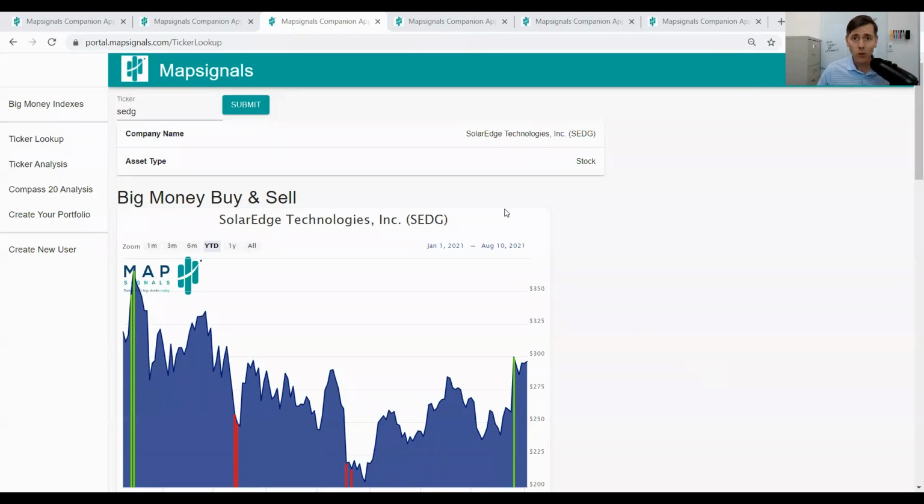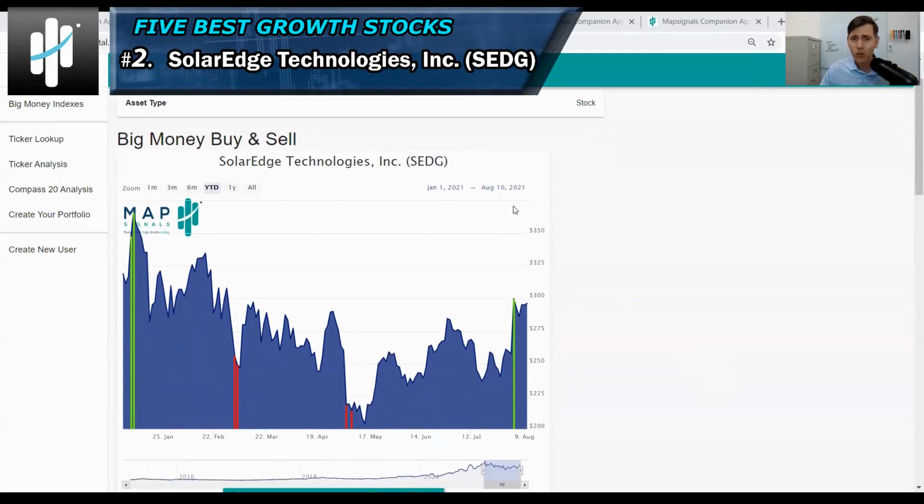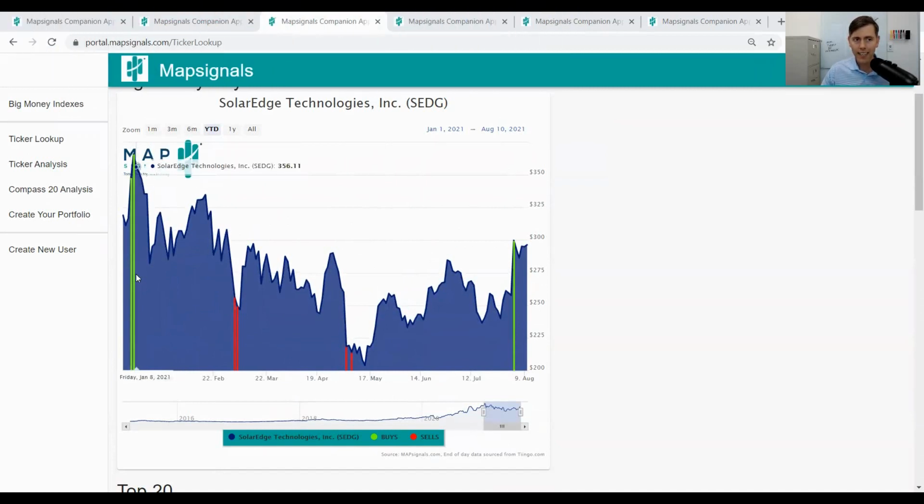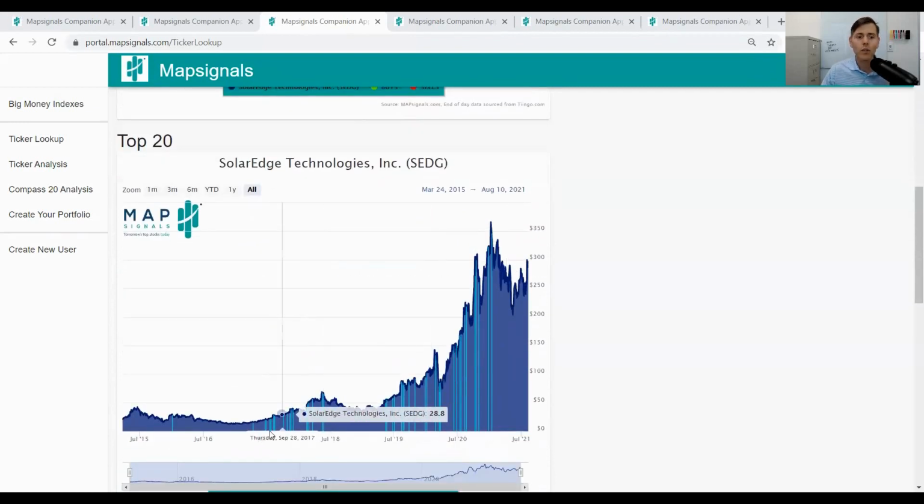And that is going to be SolarEdge. So this is a cool name. It's a solar name. They do semiconductors, just has been a big time stalwart. Year to date, you see that early on it had these big buy signals, then growth got sold. So SolarEdge was part of that. You see even more here back in, this looks like early May, but now we're starting to see that green popping up again. And usually when you start to see one green signal, you see more, but that's just the year to date picture. You go back to 2015 and what do you see?